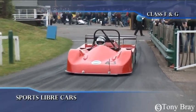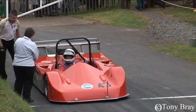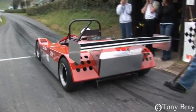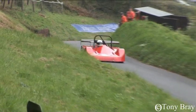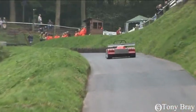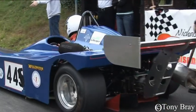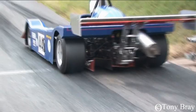Now we're into the Sports Libre class, and first away it's Guernseyman Andy Bougaud with his motorcycle-powered OMS. This is the first car we've seen today from Steve Owen's York-based company, and it's a little bit different to the bike engine Mallock that Andy used to run. Similar chassis, different engine, as Paul Sanford gets away with his 2-litre Millington-powered OMS.